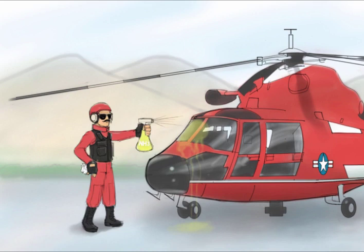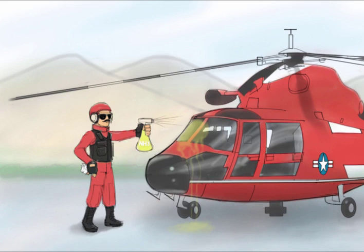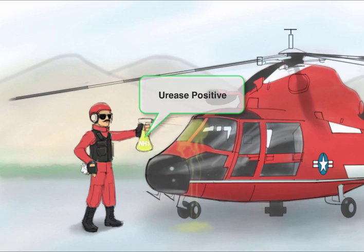There are two things here, though. We gave him a similar curly mustache to Vibrio and Campy. Again, these are the three curved gram-negative rods. But remember, Helicobacter is more helical. The other thing we see here is the ammonia bottle, representing that it's urease positive. Of all the organisms that are urease positive, for this one, urease is probably the most important.